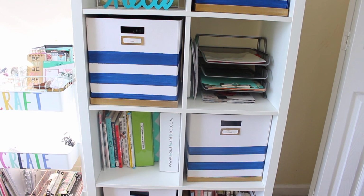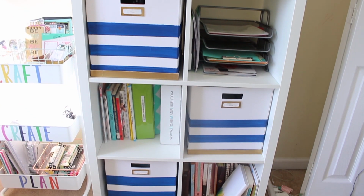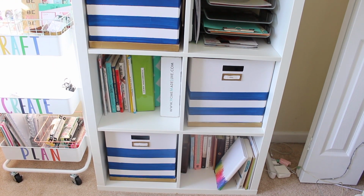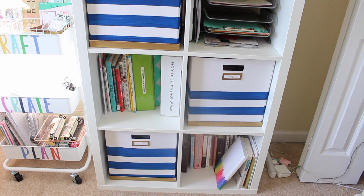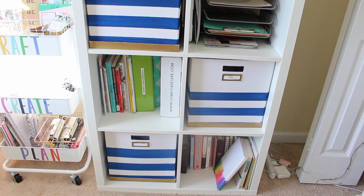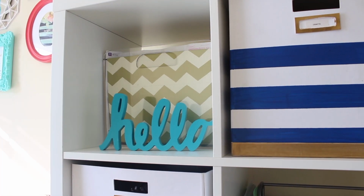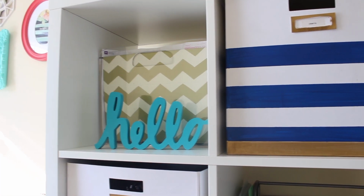On the last couple of shelves, I have more office supplies and other important books that I like to reference on a regular basis, as well as places where I store important things for our home, such as manufacturer warranties and manufacturer books and manuals for a lot of our appliances and things like that. On the bottom, I like to keep more of my inspirational books and devotionals and journals and things like that.